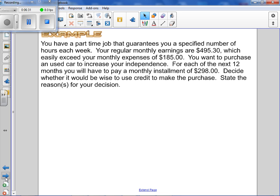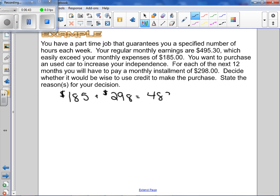So the first thing that I would do is, my monthly expenses are $185. The car would be $298, which is $483. Now in this job, they make $495.30. Then my expenses would be $483, which means I would have only $12.30 left over. So for 12 months, I would have $12.30 to spend on extras or emergencies. I don't think that that's enough money.